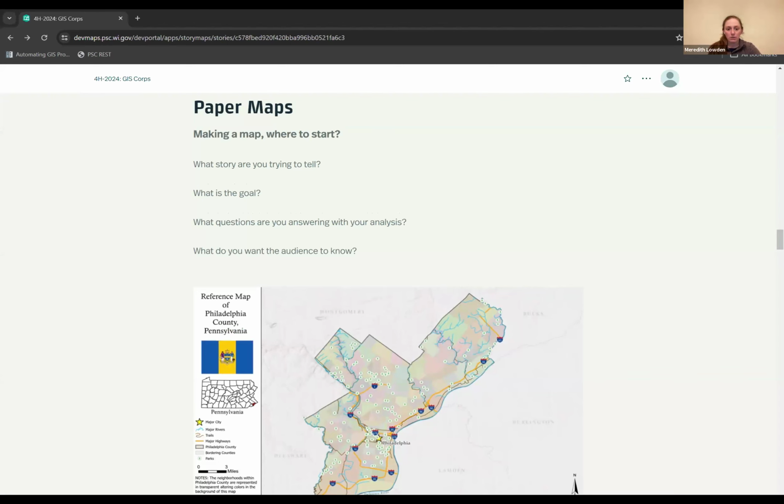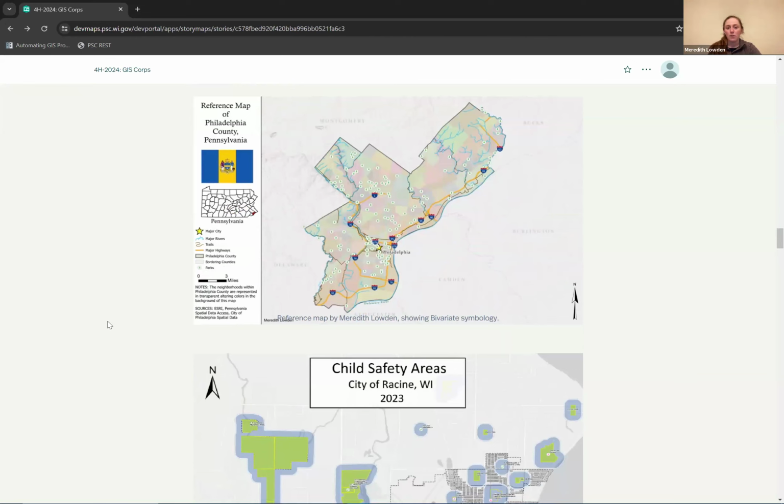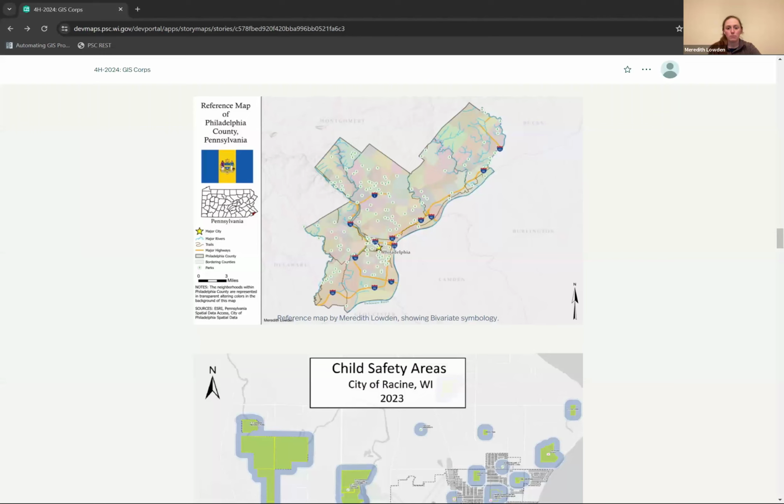So if you scroll down a little bit, you'll see this very simple reference map of Philadelphia County, Pennsylvania. I actually made this myself in grad school, and it has all the information that we're looking for when we're trying to create a reference map. You can see that we have the regular map, and an inset map on the left showing the whole state of Pennsylvania. If you were to zoom in, you would be able to see Philadelphia County is highlighted.